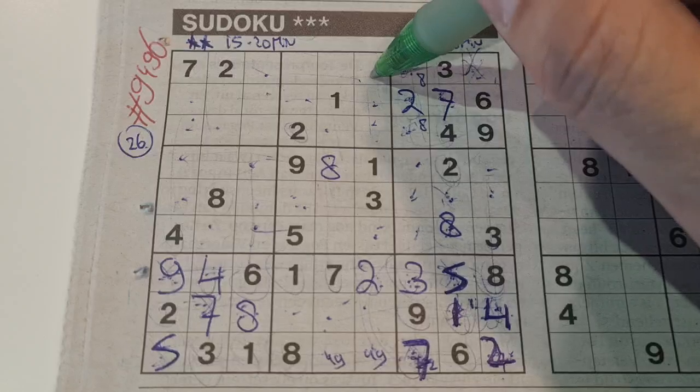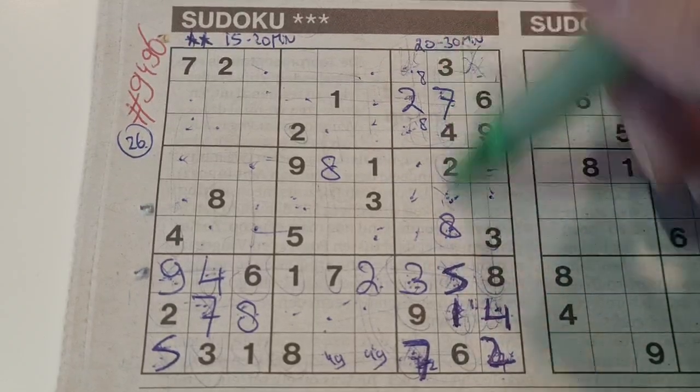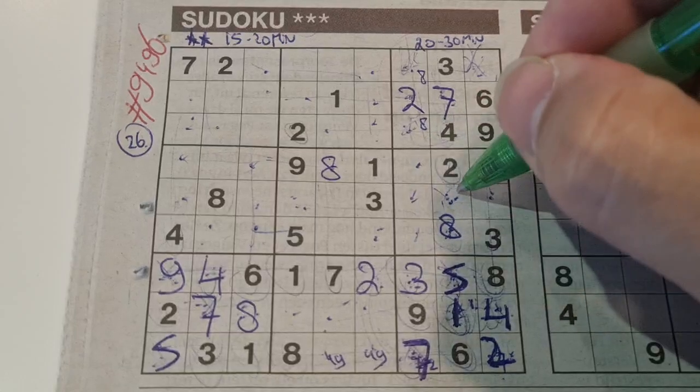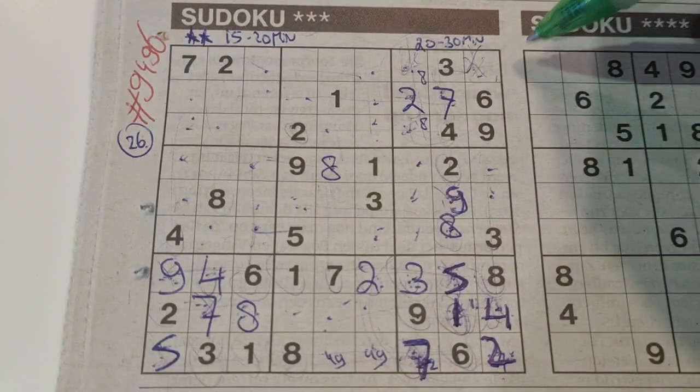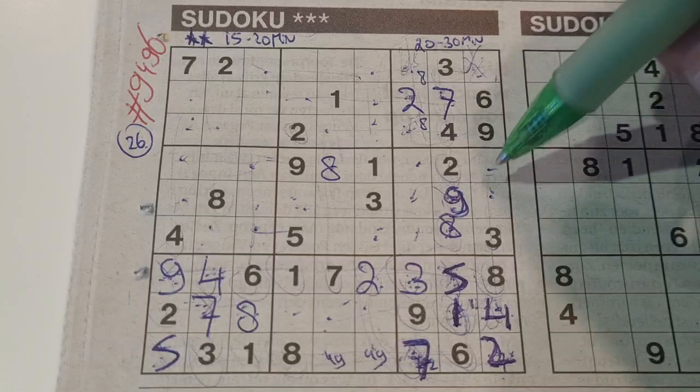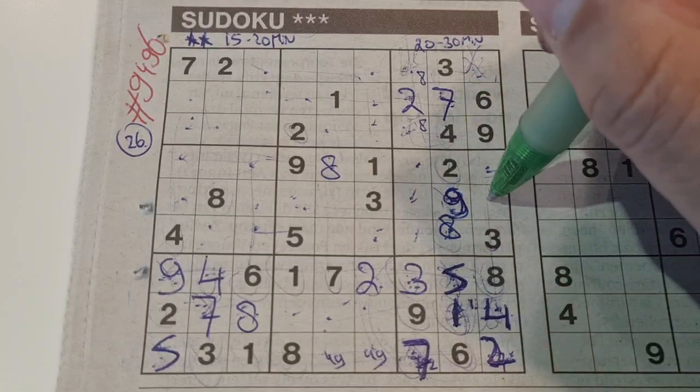8, 8, 8. Okay, 1 number left in this column. For the 1, 2, 3, 4, 5, 6, 7, 8, 9, the 9 is missing here. Alright, 9. And then, need a 7 here.